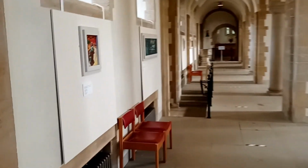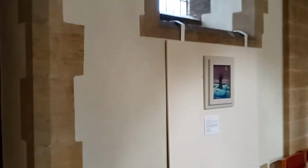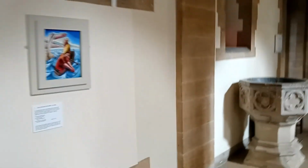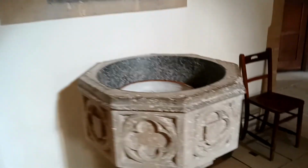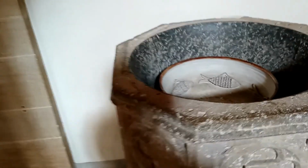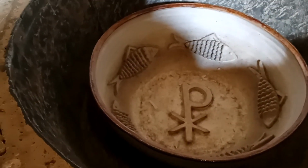Beautiful stained glass window there. This is the deposition. This is the font. It's made to a Greek design of the 9th century. Classical.